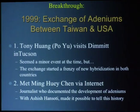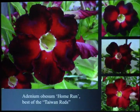Well, one of the plants that I got from Tony Wong was this plant that's called Home Run. It was the best of the Taiwan reds, and I think even today, more than 30 years later, it is the finest red flowered adenium that I know of. It's still an excellent plant, excellent flower. The plant has some drawbacks, but it's a gorgeous plant. These are all the same clone under different weather conditions. It changes, but they're always a beautiful red, usually with a black edge.